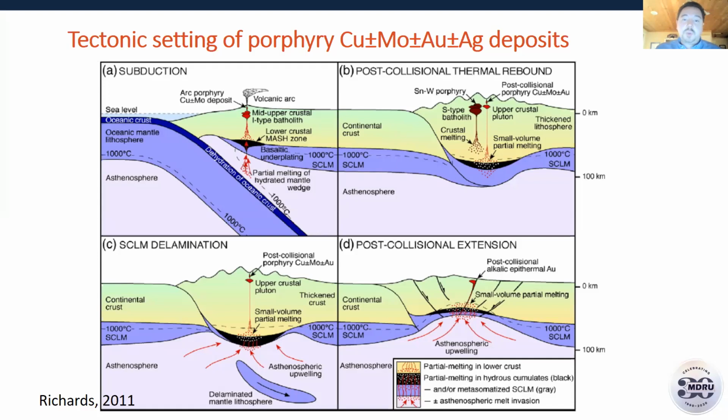There are also post-collisional events that can cause porphyry copper deposition. But for the most part, what we're going to focus on is understanding the fluids that form through an ascension or magmatic setting in these porphyry copper systems.